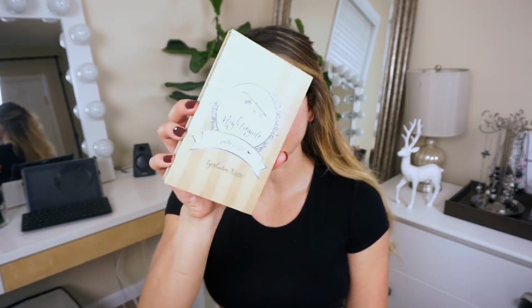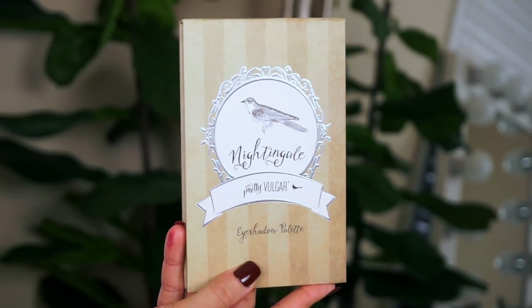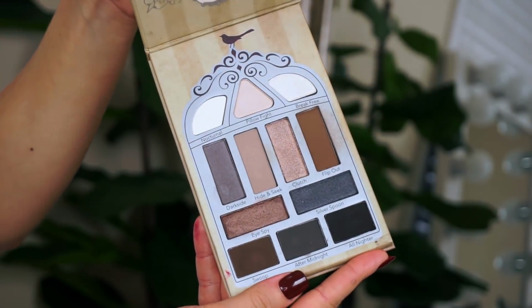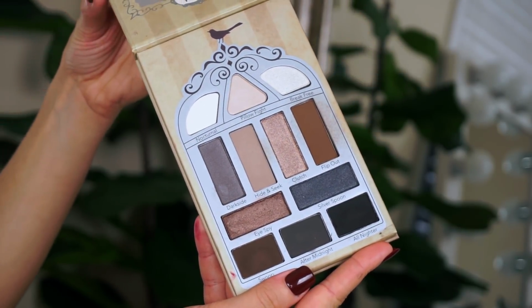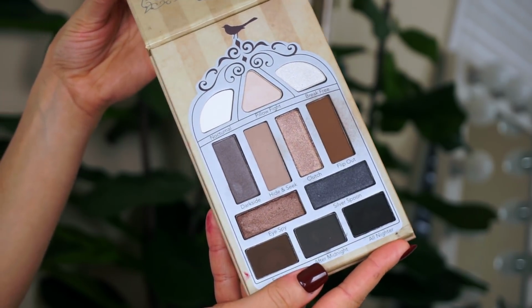And lastly is the Nightingale Pretty Vulgar Eyeshadow Palette. I don't think I have anything from this brand, so I was really excited when I saw this. I think the packaging is so cute. It's like a little bird cage. So when I immediately look at this, I see smoky eye.